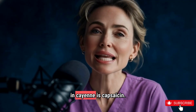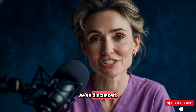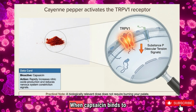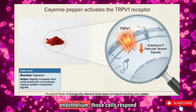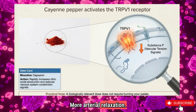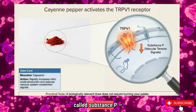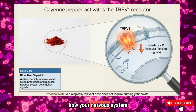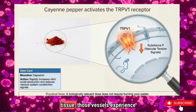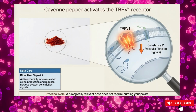Spice 5. Cayenne pepper. The active compound in cayenne is capsaicin, and capsaicin works through a mechanism that's genuinely distinct from everything else we've discussed. It activates a receptor in the cells lining your blood vessels, called TRPV1. When capsaicin binds to this receptor in the endothelium, those cells respond by increasing nitric oxide production. More nitric oxide, more arterial relaxation, lower pressure. But capsaicin also appears to work through something called substance P, a compound involved in how your nervous system regulates vascular tone. When capsaicin reduces substance P activity in arterial tissue, those vessels experience less of the constricting signal they were receiving. 2 pathways, 1 spice.